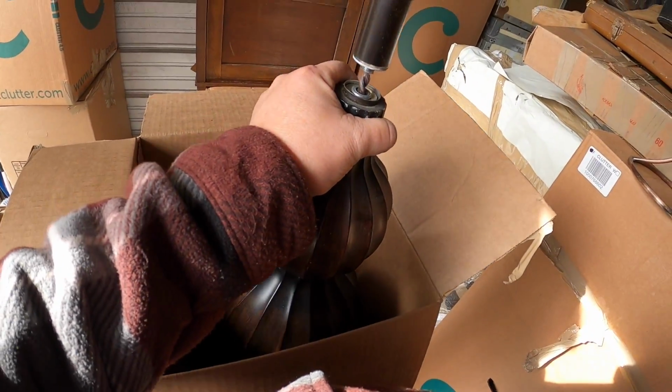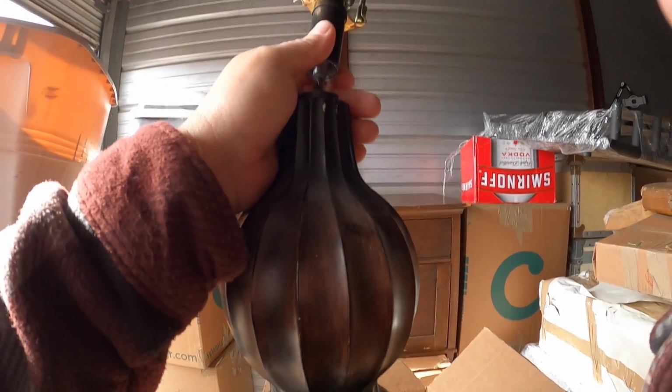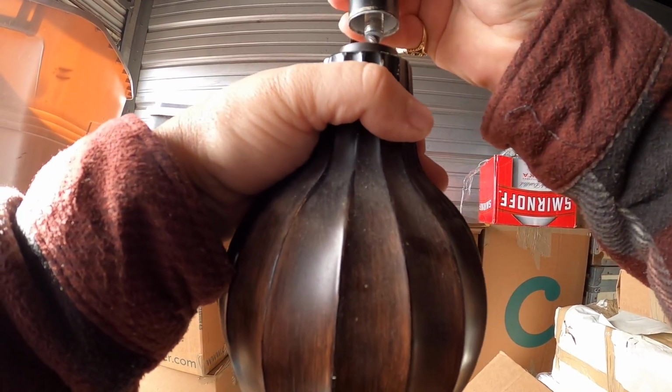We have... Ooh, these are actually really cool looking though. Hope this isn't broken.